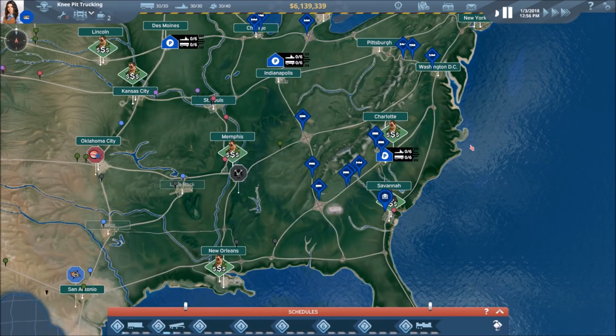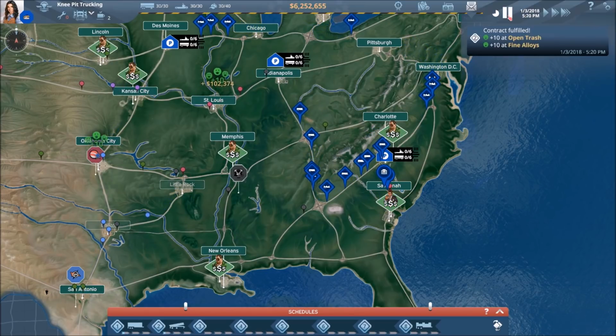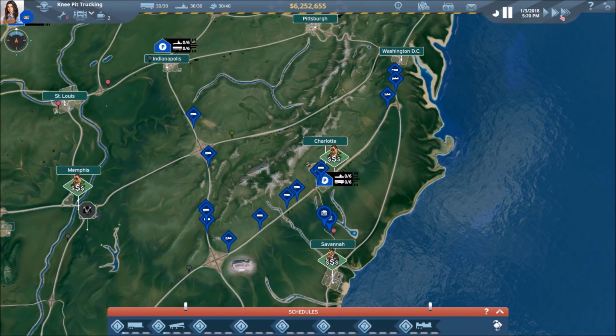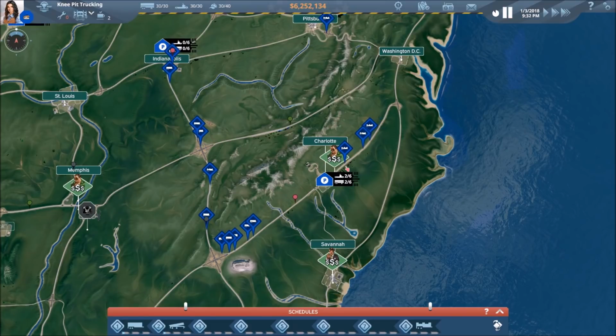And now let's come out of there. There we go. These guys are going to start heading toward where we need them to go, which would be in Charlotte. And let's see, contract fulfilled. Wow, plus 10. Very nice. Okay, but that's going to have to wait because we're dealing with something else right now. And I got a few things in mind.